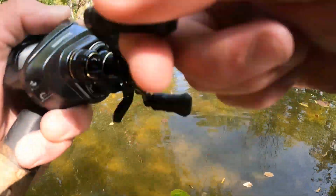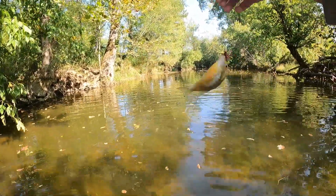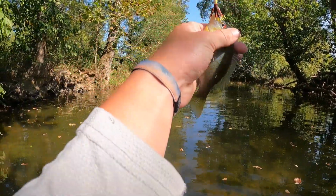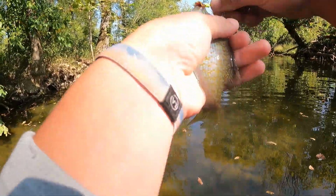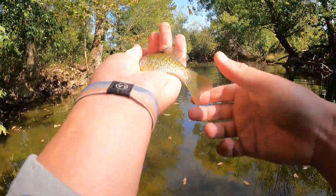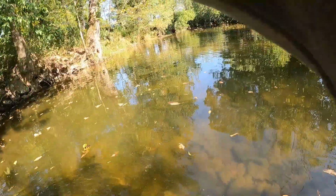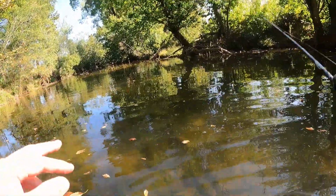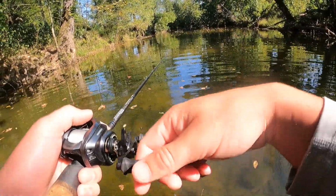There we go. Finally, broke a little bit of a slump. Looks like it's a sunfish. Four species today already. Looks like we got a little bit of a hybrid here. Looks like we got a red breast mixed with a green sunfish. Two different sunfish species mixed, which creates that hybrid.